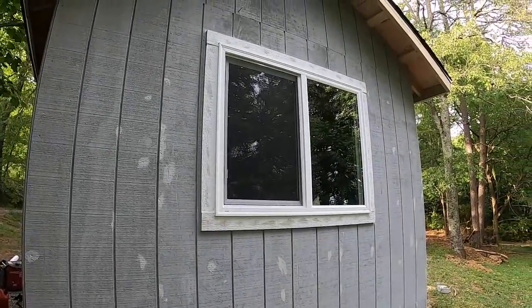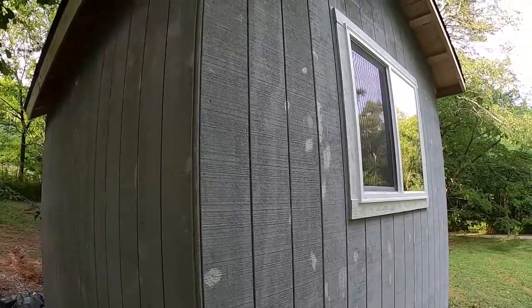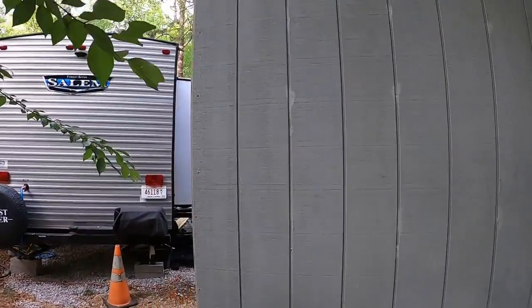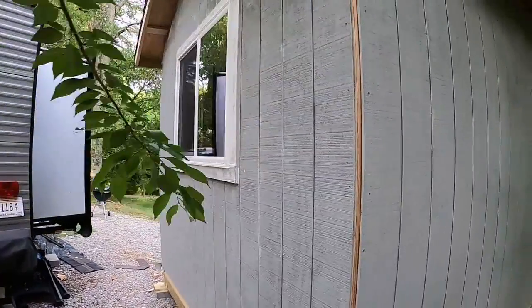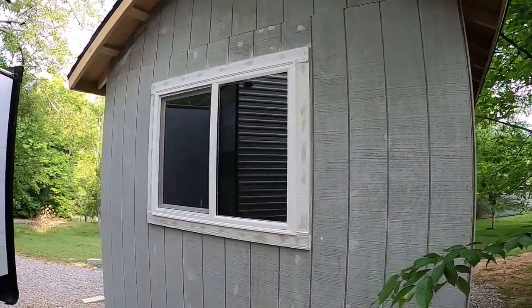Windows, like I said, are in. They slide nicely. Trim around them's done. Caulking all around it's done. Pretty much all the caulking is done on this back wall. And this other window is installed. Same thing, it's all caulked up.